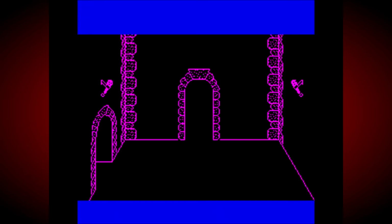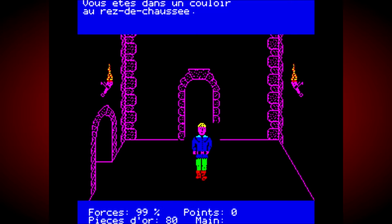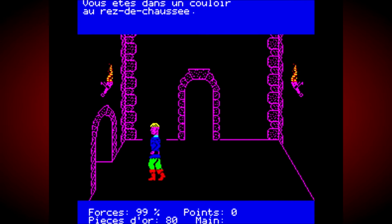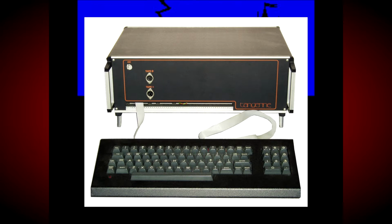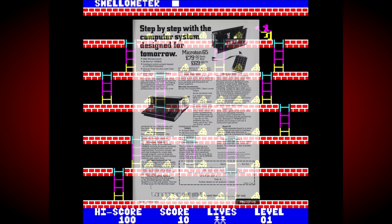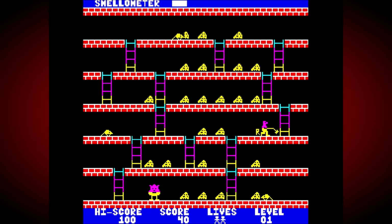I'm sure that anyone remotely familiar with the Oric 1 and Atmos is aware that the computer was developed by Tangerine Computer Systems. But what a lot of people don't seem to know is that the Oric 1 wasn't actually their first home computer. That was the Micro Tan 65. Often abbreviated to M65, this was a 6502 based single board microcomputer that debuted in 1979. The most unique thing about this system was that it offered huge expansion possibilities, making it a very comprehensive and powerful computer for the time.